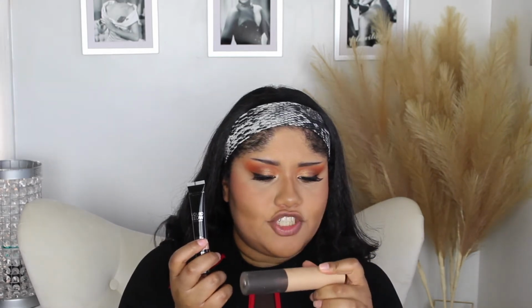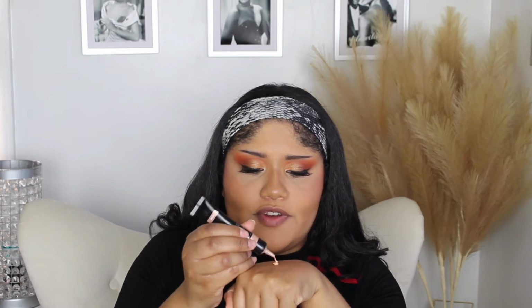So this is the Becca Shimmering Skin Perfector in the shade Prosecco Pop, and this is the Anastasia Beverly Hills Liquid Glow in the shade Oyster. I just use both of these because ABH is still available, but Becca is no longer available. Sometimes people can get a little annoyed if you use a product that's not available anymore, so I just mix both of these on the back of my hand. ABH Oyster is a little bit more of a pink tone. Prosecco Pop is a little bit more of a gold champagne tone, so I just mix it and it gives me the best shade.